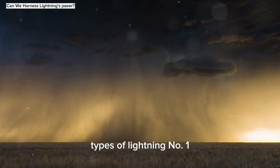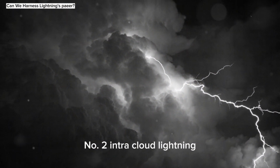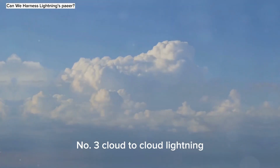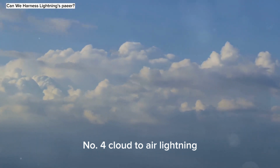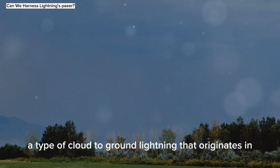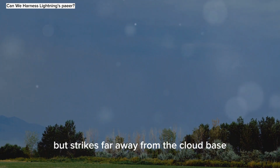Types of lightning. Number 1, cloud-to-ground lightning. This type occurs between a cloud and the ground. Number 2, intra-cloud lightning. This type occurs within a single cloud. Number 3, cloud-to-cloud lightning. This type occurs between two separate clouds. Number 4, cloud-to-air lightning. This type occurs between a cloud and the surrounding air. Number 5, bolt from the blue, a type of cloud-to-ground lightning that originates in the upper regions of a cloud but strikes far away from the cloud base.